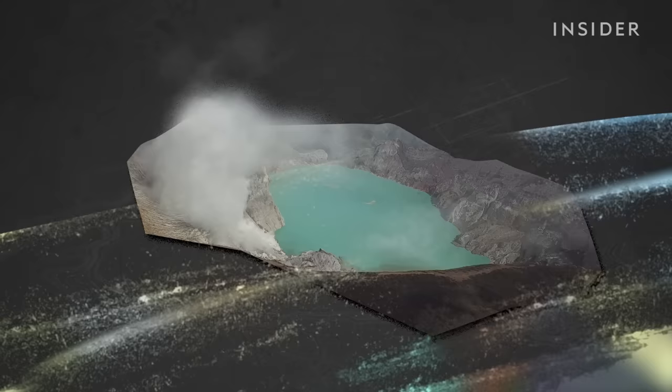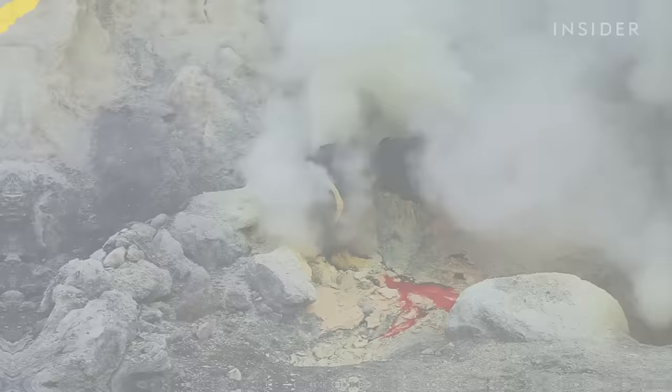He battles two types of sulfur smoke. The first comes from deep inside the volcano and is channeled through these pipes.